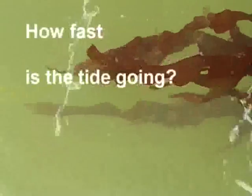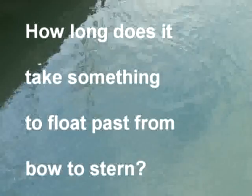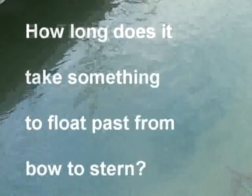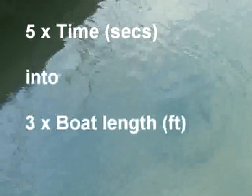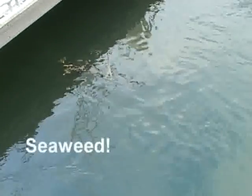As for the speed of the tide, we'll use the old trick for measuring boat speed when the log is broken. Throw something biodegradable that will float in at the bow and start counting seconds. Stop when it's reached the stern, and then it's 5 times the seconds you counted, divided into 3 times the boat length in feet to give you the speed in knots. In this instance, I'm going to try and find a bit of seaweed that flies down. Here we go. Nice big bit of seaweed there.